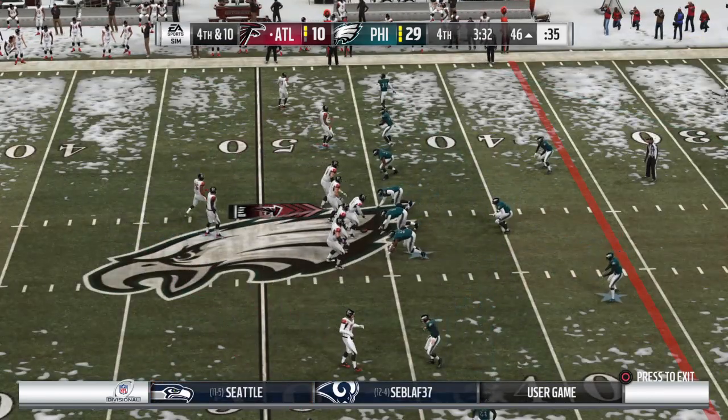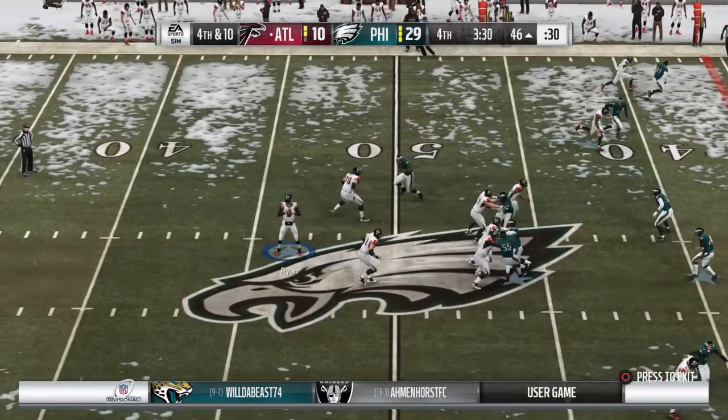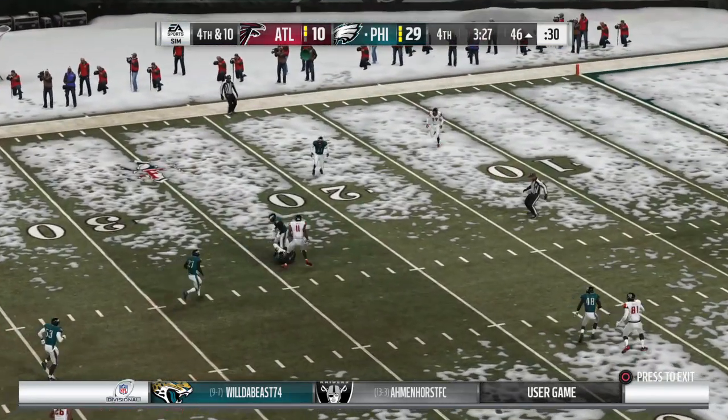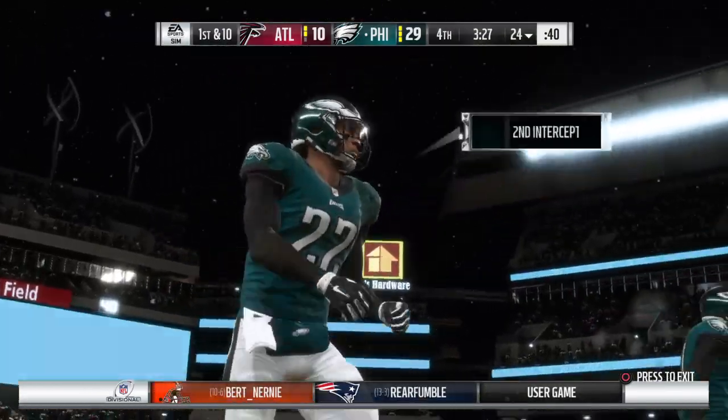Now yet another incompletion here as they fail to connect on third. Got to try it here. He's back to throw. Into double coverage, and it's intercepted. Picked off by Sidney Jones.